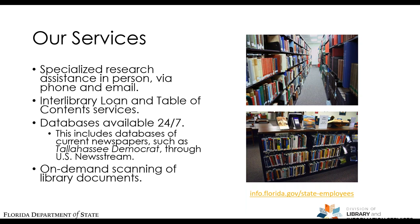At the State Library, we offer specialized research assistance in person as well as via phone and email. This means that we not only serve state employees local to Tallahassee, we serve state employees across the state. We also provide interlibrary loan services, meaning that if there's a publication you're seeking that's not already in our collection, we cooperate with a network of libraries to retrieve the publication you need from elsewhere statewide. We also offer a table of contents service, which allows state employees to request articles via email from popular magazines, as well as peer-reviewed journals connected to their discipline.